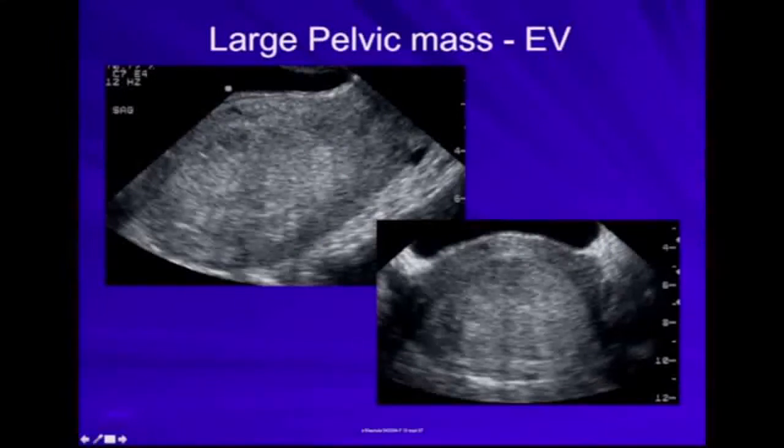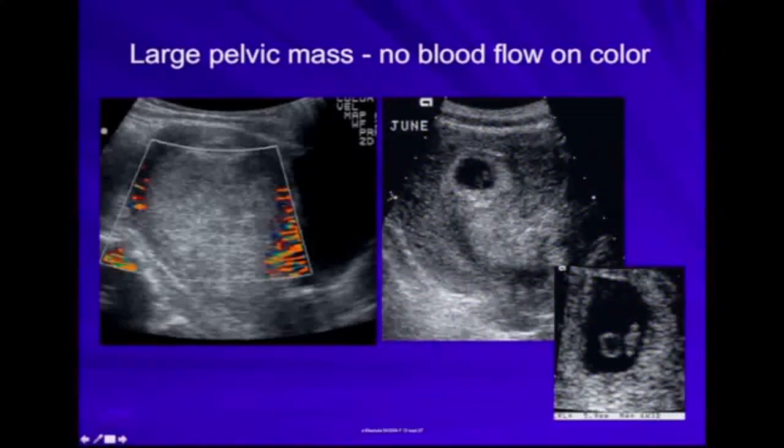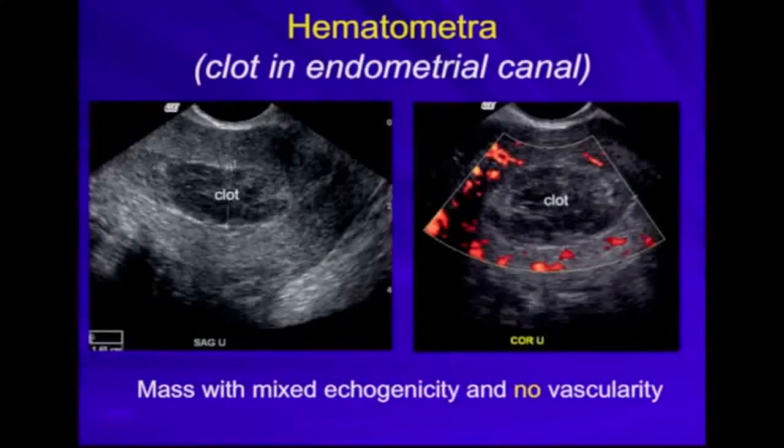Finally, here you have a patient, again, a similar situation. She had some interventional procedure. Now she's got this big mass in the endometrial canal, but it's avascular. Remember, an avascular mass can simply be a hematoma. She was pregnant earlier, she had a small embryo, she had a therapeutic abortion, and now she has a hematometra. No mass, and in fact, depending on her clinical situation, you may do a D&C.